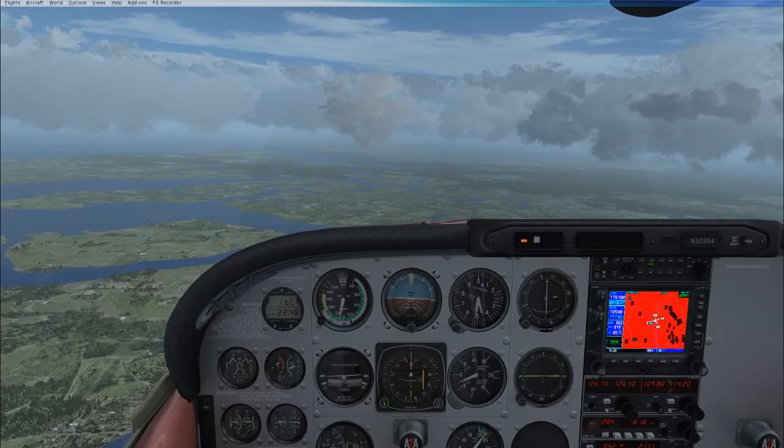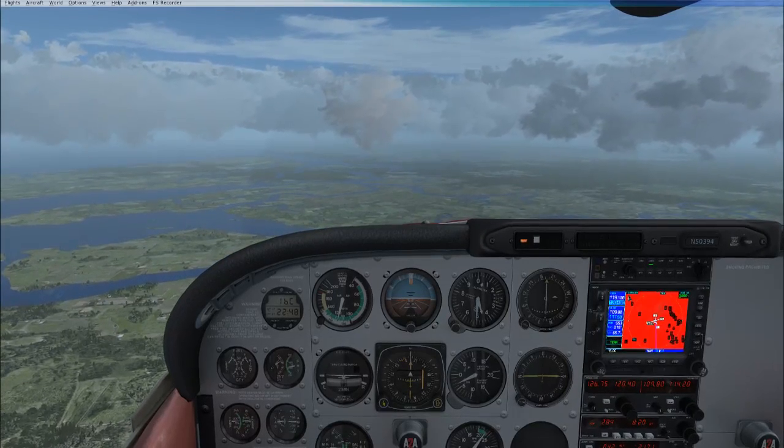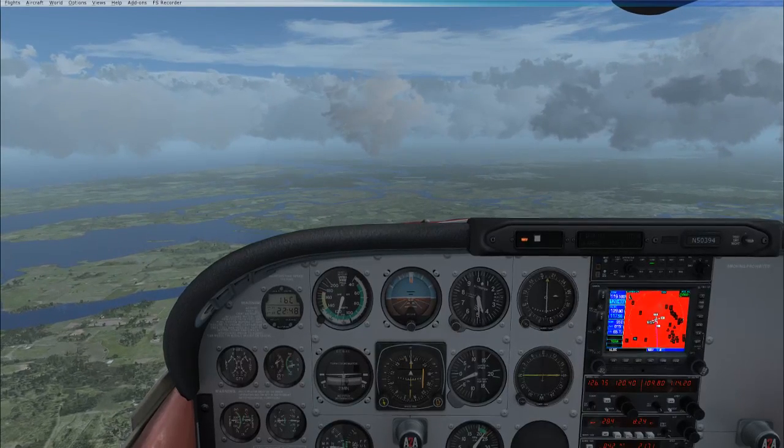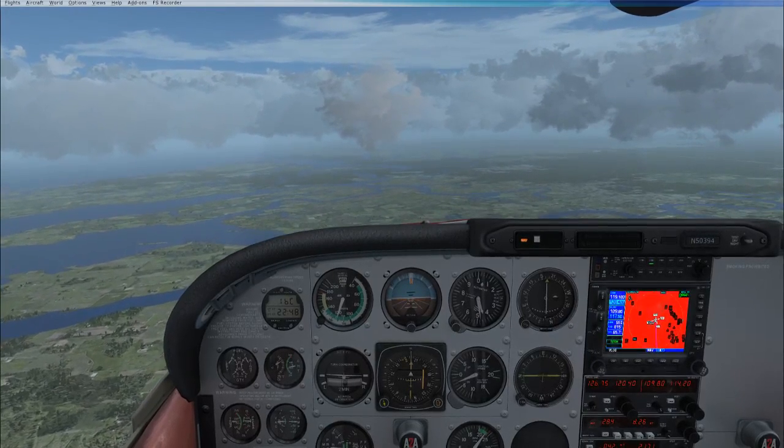Only working on one comm radio right now, so I'm going to be using their altimeter settings. Don't know if we're going to be able to zig around these. We might have to descend.